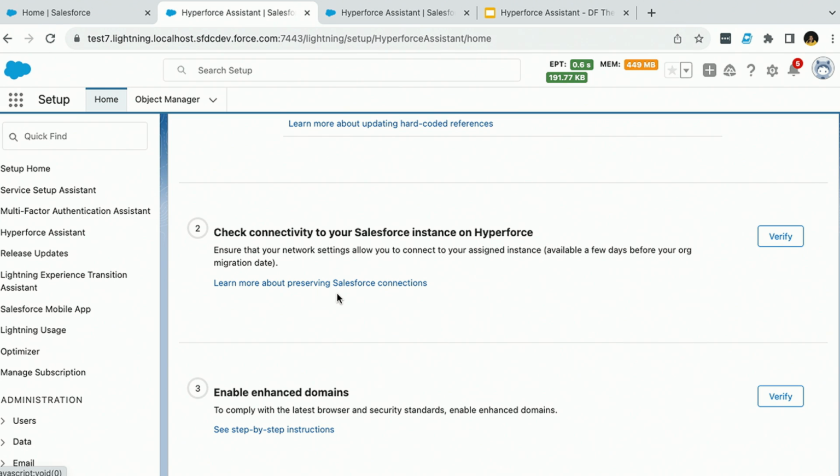Number 2 is checking connectivity to your org before the migration date. So if I'm an admin, I would be very, very interested in making sure I can check connectivity to the new org so that if there is any network issue or any security issue, I can address that. This check starts working around 2 weeks before the migration date, where we have the instance available. And once you run the check, it can verify that you can connect to your new org.